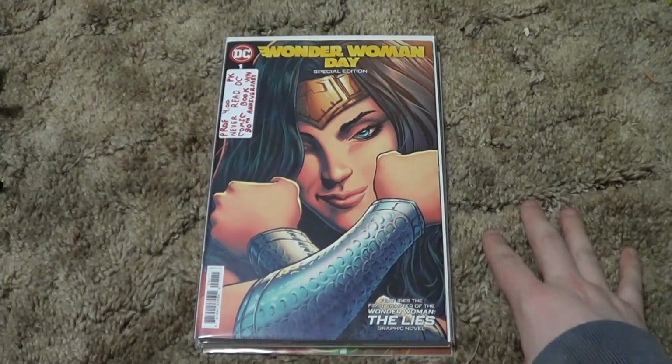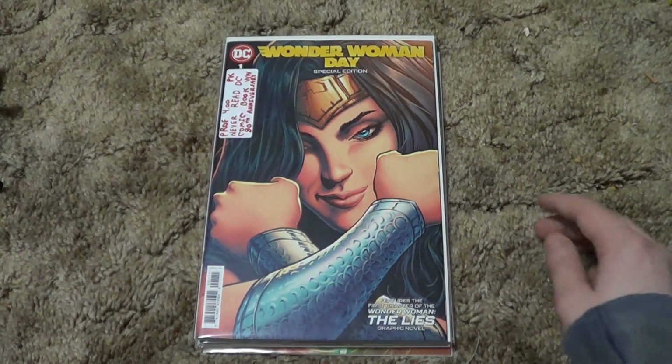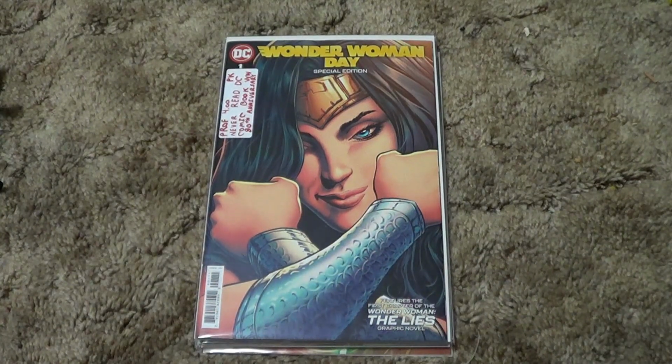Now we're moving into Wonder Woman Day stuff. This is from the 80th anniversary of Wonder Woman. This is actually a reprint of issue 1 of her Rebirth run. I think was that Greg Rucka? 2016? Whatever. Excellent run.